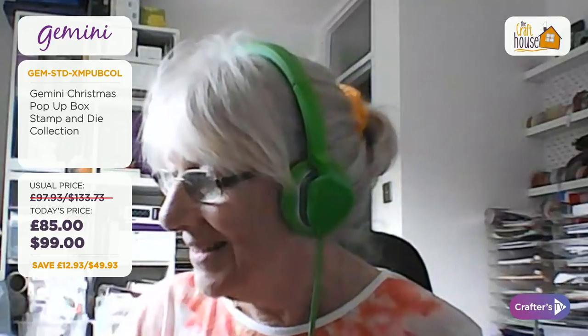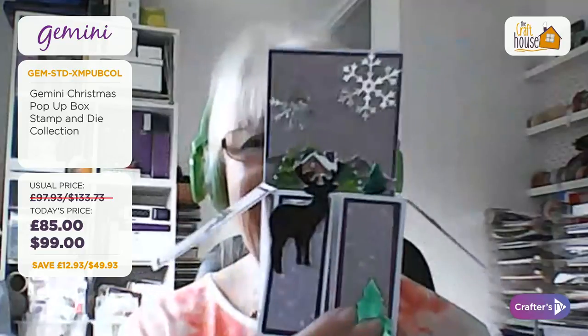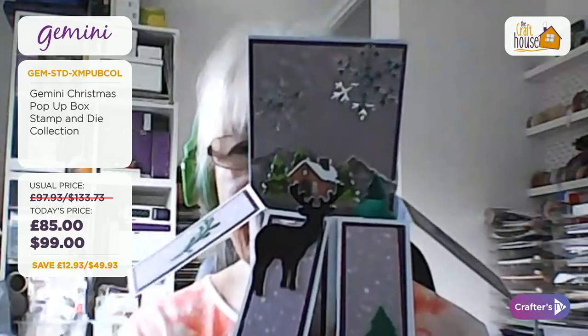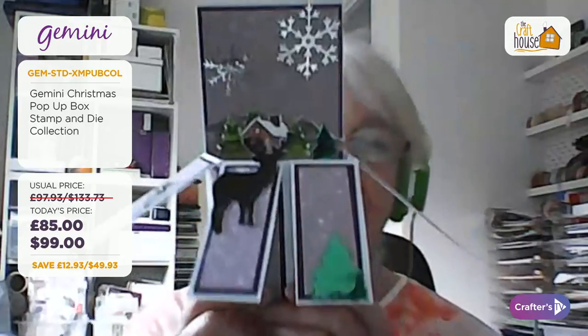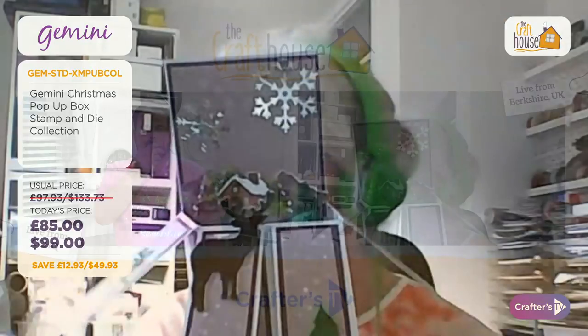Wonderful. And then the next one. Oh, I tell you what, I'm getting quite excited. Oh, I love this one, Pam. That is gorgeous. That's the one with the reindeer on the front. Love that. Fantastic. Okay, I must say, I'm not a stamper and colourer. You could have fooled me, Pam.